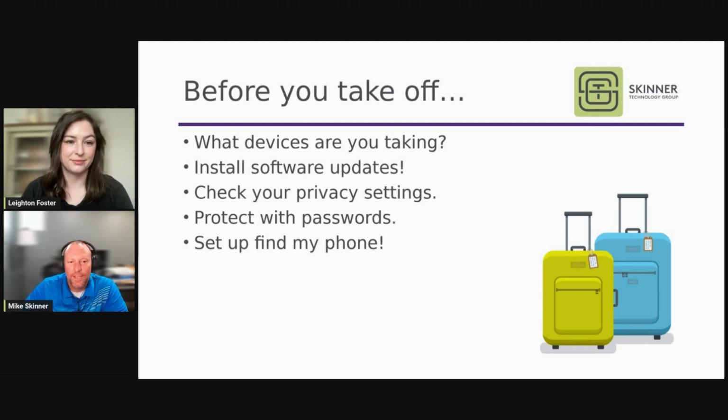And make sure you set up strong passwords or PIN codes on your devices. This is just in case they get stolen or lost. Make it hard for the bad guys to get into the device after they find it. And set up things like Find My Phone. That way, if it is lost, you can easily identify where it is.